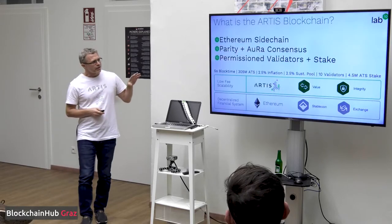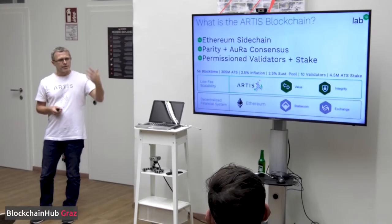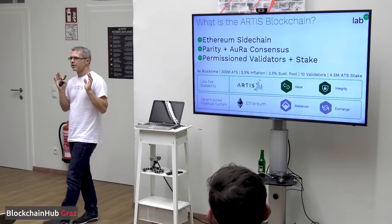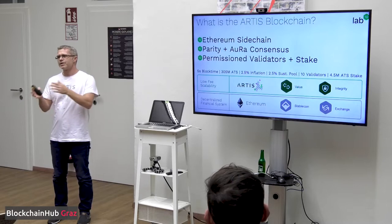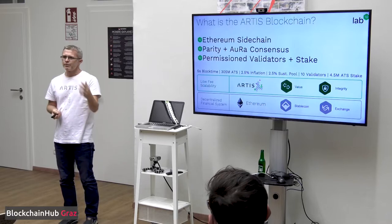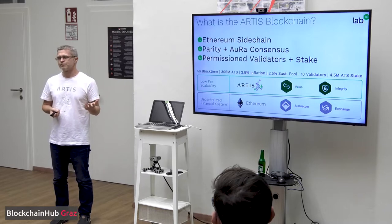To give you an idea how it works, we are a sidechain for Ethereum. We are not trying to compete with Ethereum, we are trying to have a blockchain which adds value to the Ethereum decentralized finance system. If you follow it closely, there are a lot of decentralized finance applications establishing on the Ethereum blockchain. You have lending platforms, stable coins, and all kinds of stuff happening there because you can very freely program smart contracts on it. That made it viable to do decentralized financial applications on Ethereum.